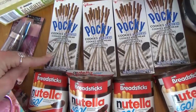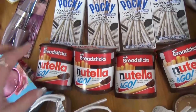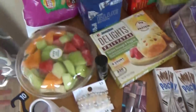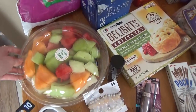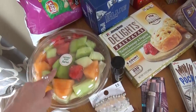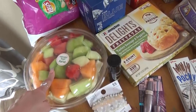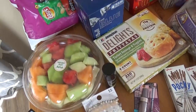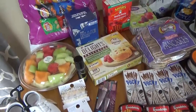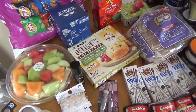I'm a big fan of Pocky. These are the cookie and cream ones. And then of course, these are just the Nutella with breadsticks. And yes, I do have some fresh fruit as well, but usually when we travel, I don't bring a ton of fresh fruit and vegetables, and that's because we like to buy it once we get there. Disneyland has an Aldi that's not too far. There's also a Walmart and a Costco, so we usually end up buying more once we get there.